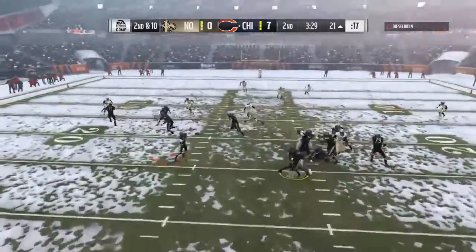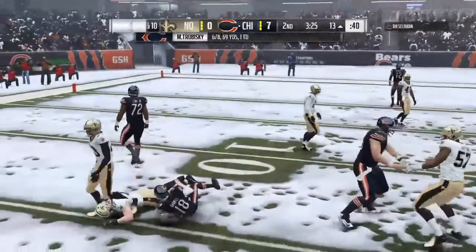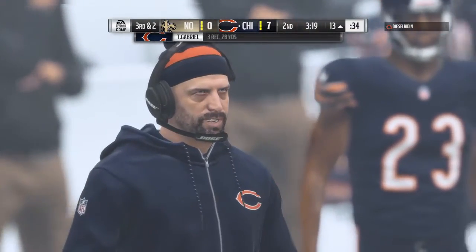On second down, here's Trubisky. Firing quickly here, and that's complete. And they'll bring him down at the 13-yard line. The reception good for 7. It's third down.